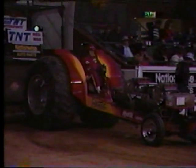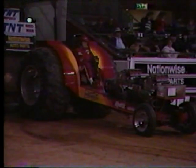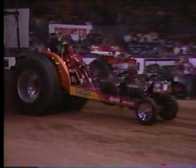Rick Austin has been a very popular 5 and 7,000 pound modified puller for many, many years, the 5 being his best class, with Dirt Flirt. This has been a good tractor and a very stable tractor, not a lot of breakage. Rick Austin, a farmer from southern Wisconsin, Broadhead, Wisconsin exactly. It's a Reed chassis with a couple of Chevrolet engines out there.